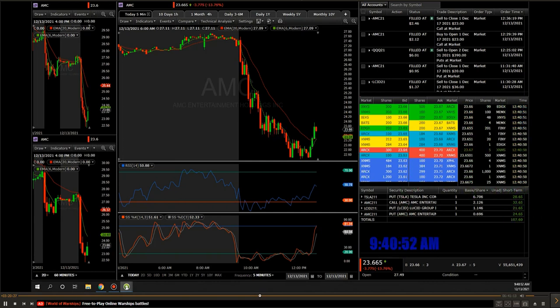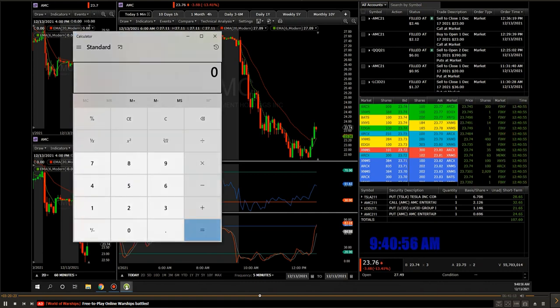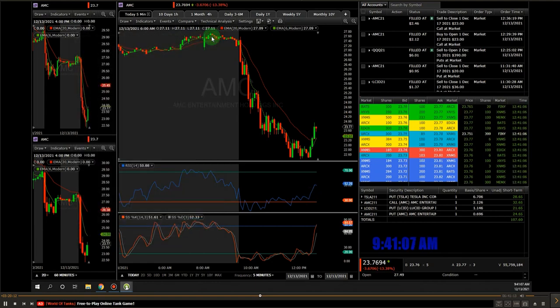Let me put the calculator up again. So that trade I made $32.65, but I'm risking $212. So I'm up 15% on that little trade. 15% is pretty good. The only problem is I should have sized up, like I don't know, 10 contracts or 100 contracts or something, instead of one baby contract.